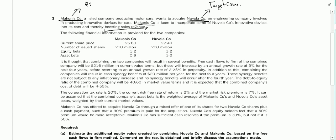Further, we are given some information about the two companies. It says that the current share price of each company is 5.8 and 2.4. Number of issued shares, 210 and 200. As discussed in class, I recommend that if this sort of table isn't prepared in a question, you must prepare it and incorporate all the information that can be easily calculated. We are given the current share price and number of shares.